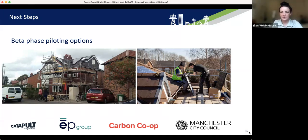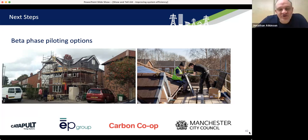Fantastic. So we can see some questions coming through now. So I'll start with this one. What is the impact of adding the network value stack to ROI/IRR for the energy efficiency measures in a standard dwelling? Connor, is that one for you?